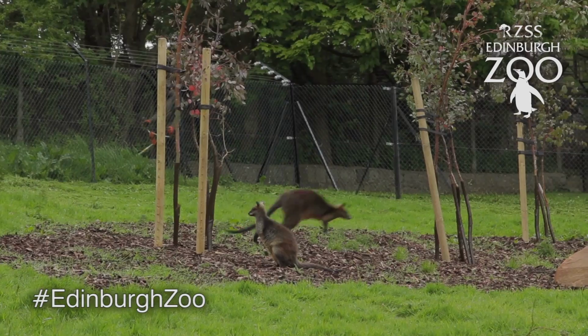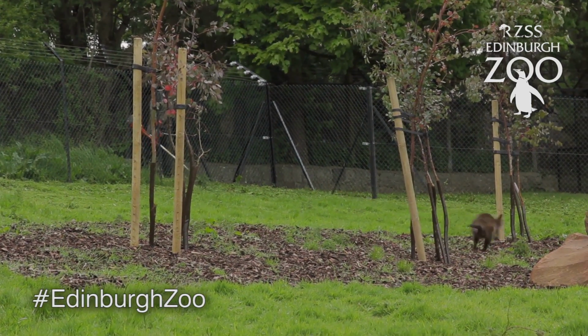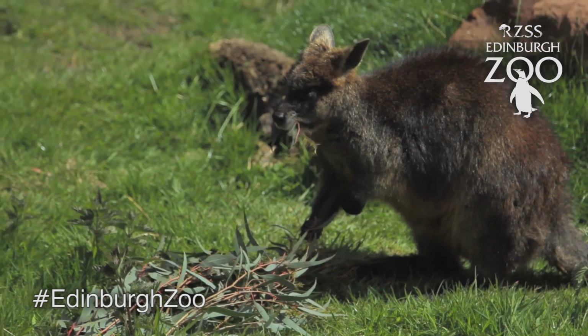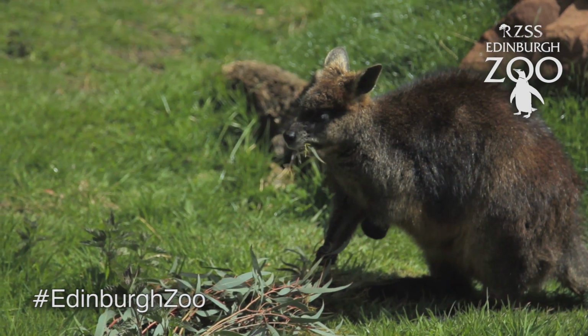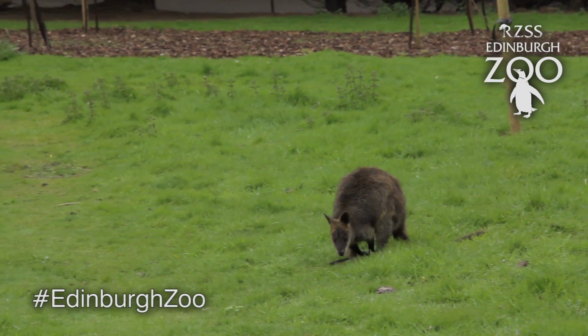And then once the wallabies were quite settled, what we did was we had some of the presenter staff and some of the volunteers in just to man the enclosure so that there was no problems with the wallabies being scared of the public. But the wallabies just do what they want to do. There's enough room for them to do their own thing and to stay away from people, or they can get really close if they want to.